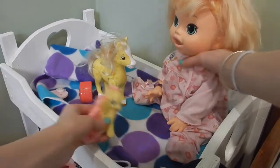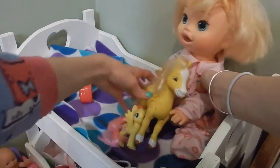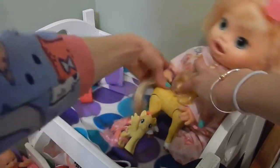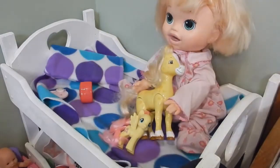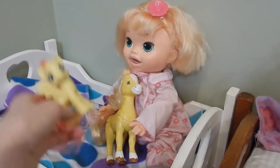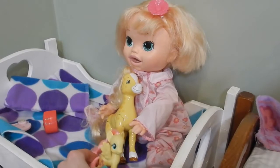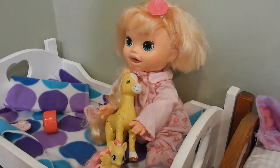Playtime is over. Kaylee put away all her ponies except Fluttershy and Goldie, who stay in her bed. Goldie's like her stuffed animal. Most of the other babies have stuffed animals, but she has Goldie. Goldie is plastic, but Kaylee thinks she's like a stuffed animal. And then Fluttershy, she really likes to keep with her too. She really likes yellow ponies. Yellow is not my favorite color, but yellow ponies are my favorite color ponies. As you can probably tell.